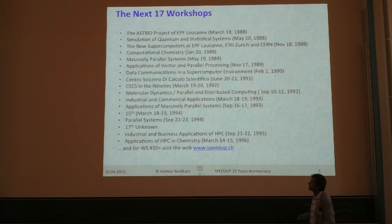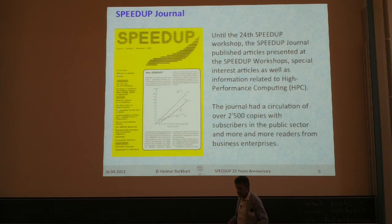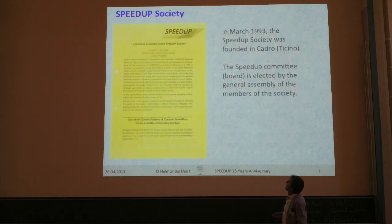Yes, we had a journal, as I said at the beginning. Until the 24th SPEEDUP workshop, we had this yellow booklet, so all speakers gave us some material to bring here, but we stopped it then because of all this copyright business. We have seen workshop exchange, this is very good, but the journal is another thing.